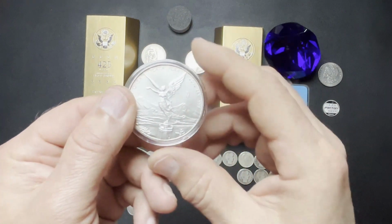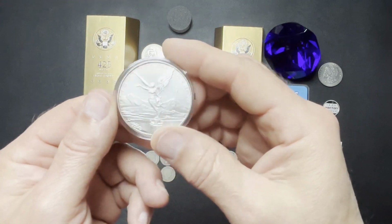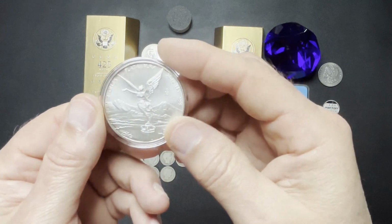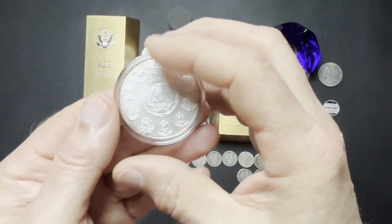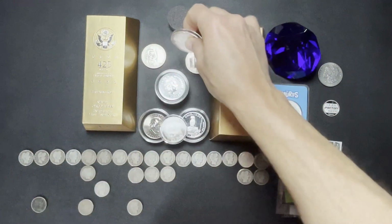And then I guess, oh yeah, can't forget about this one. This is one that I do pay up for a little bit, $30 on your Libertads. This is a 2012, got a little bit of toning around the edge, which I like, me toning. A little bit back there too. That's nice.